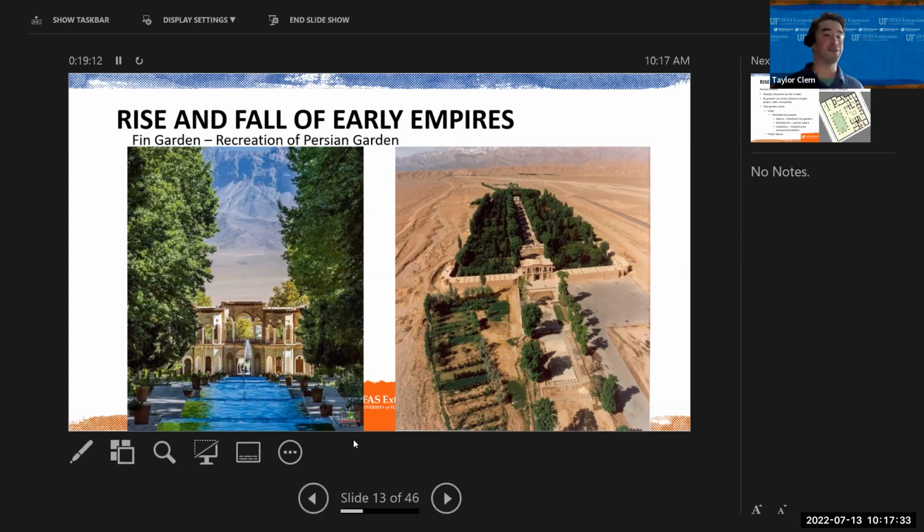And I really like this because look at that image on the left. It's an enclosed garden, has very strong symmetry within it. Look at all the plants growing inside there. I love that image on the left. That looks wonderful, doesn't it? Comfortable. And then what does it look like on the outside of it?